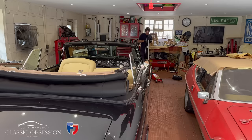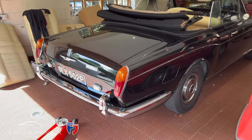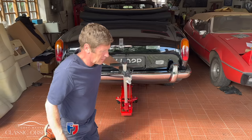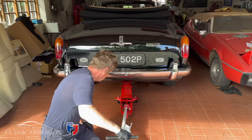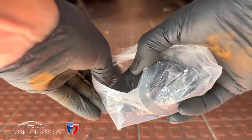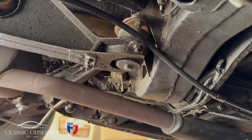Now onto those torque arm mounts. These fit to the rear subframe sway bar. You see, now I've sorted out those rattles in the rear windows, I'm going to work my way over to the rear suspension. So if there's any play or rattles there, I can also eliminate them too. So I'm going to start with these rear torque arm mounts. And then in the next couple of episodes, I'll probably move on to the rear subframe mounts as well.